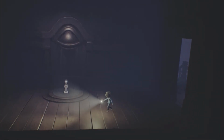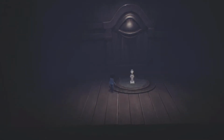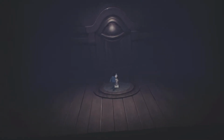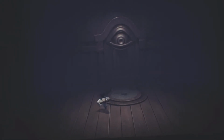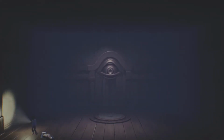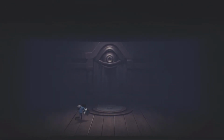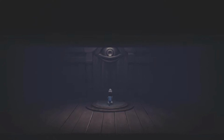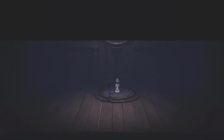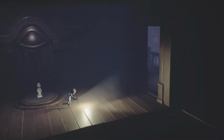Aha, here is the other statue. I think it might actually be in this room that something terrible happens. Oh yeah, it absolutely is. Oh god, put it back. Just put it back, please. Put it back. Oh right, yeah. I remember what we need to do now. I'm being an idiot.